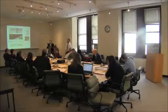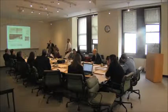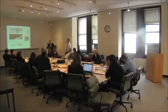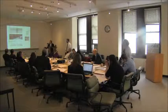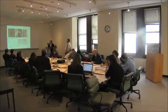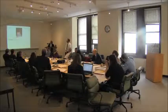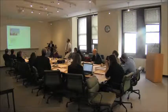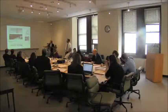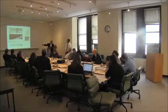Initially, the violation was that they installed a 6-foot tall fence without permits. They cut the height down, modified it a little bit, but not entirely. There are still some 6-foot tall posts in place against the building. Let me see if we have a picture of the adjacent one next to it. No, we don't. We could. I apologize about that.